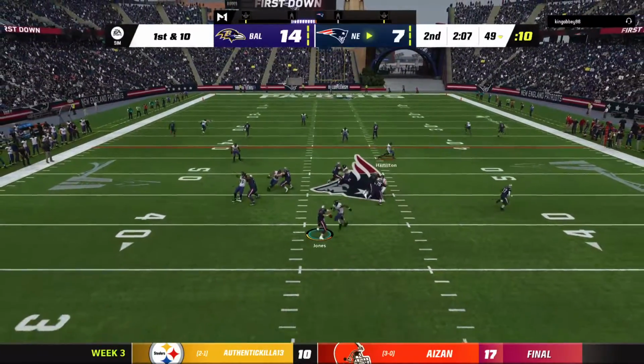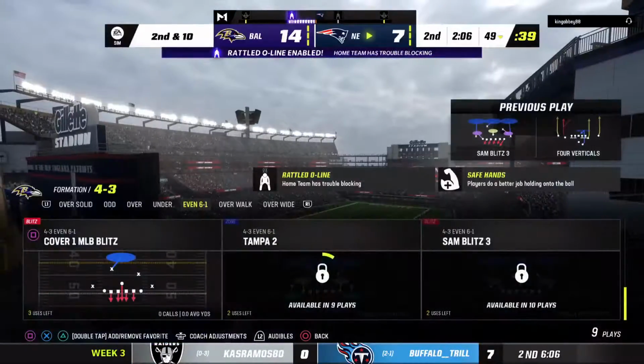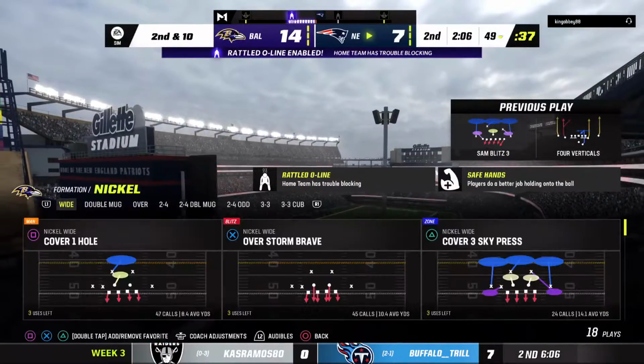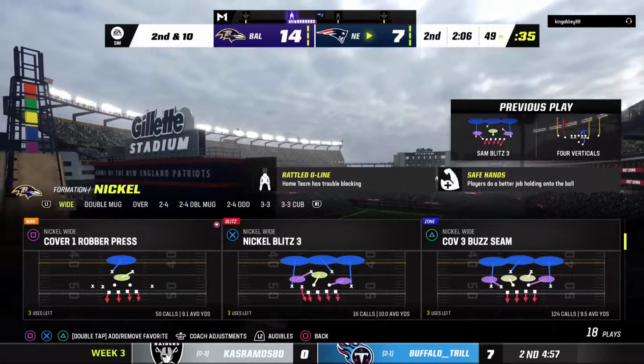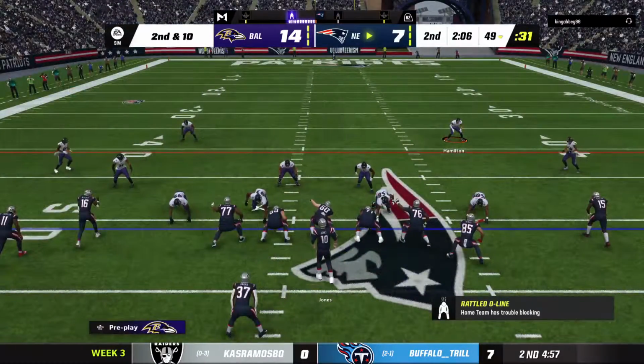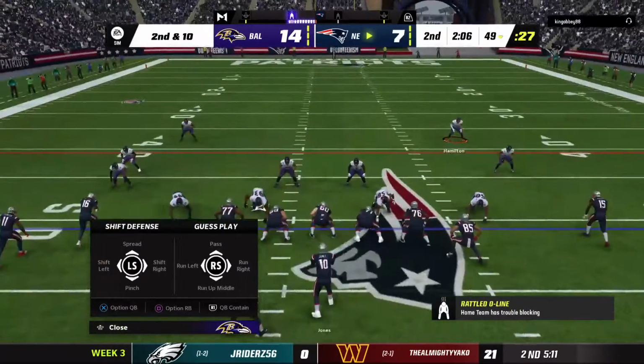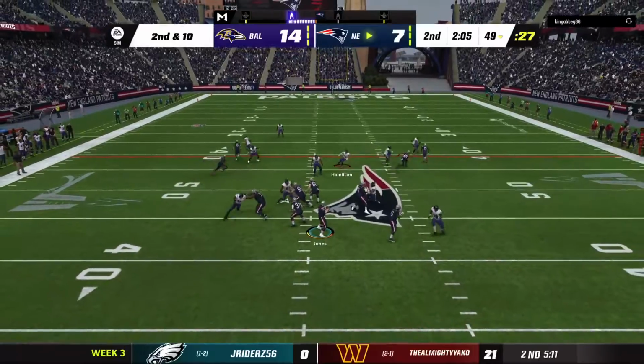Looking to throw. Jones. Oh, this one incomplete. The pressure got to him as he released it. And it's 2nd down. Well, they've been back on their heels a little bit here on this drive, but a chance to exhale just a little bit there with incompletion on 1st down. Now they have to gear up, try and get 2 more stops, and escape this drive.